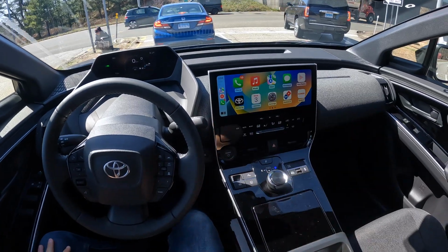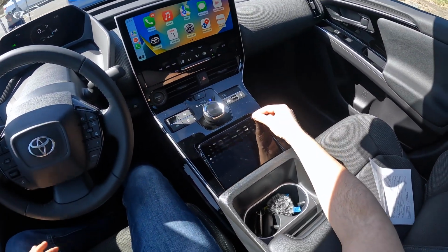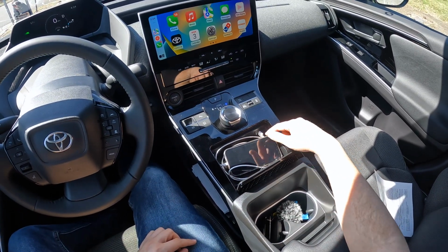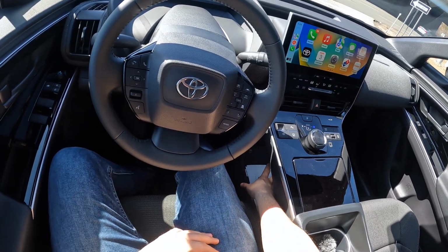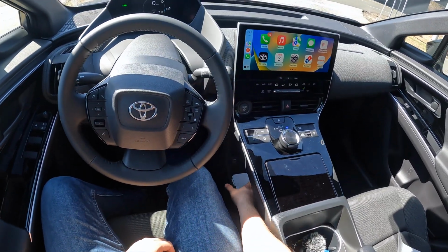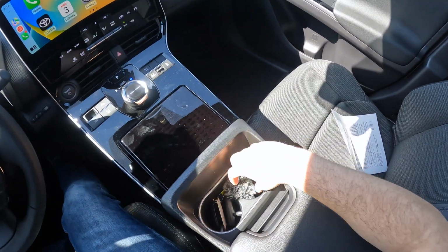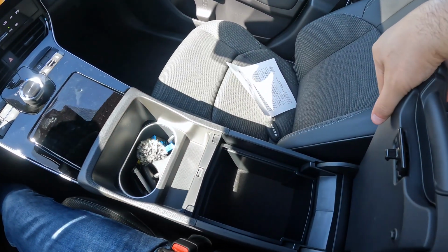Beautiful 12.3-inch screen. Climate controls are very easy to use. This cover right here is see-through. I do have my phone inside. There is one USB type A inside, 2 USB type C's right down there with a 12 volt. There's a nice deep storage place. 2 cup holders, a little bit on the lower side, so grabbing a small cup of coffee would be a little bit challenging.